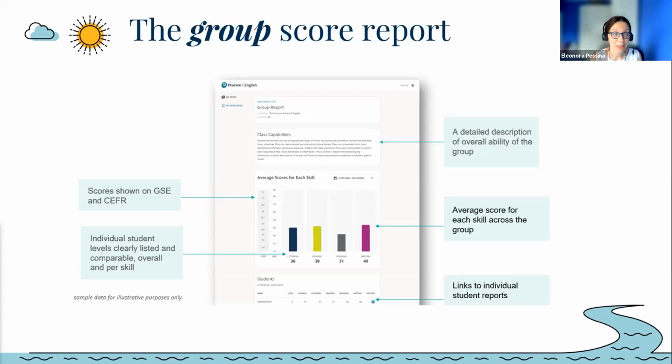So hopefully with these tests, I've given you a sense of how this tool can really help you draw the data that you need from your students, be it at the start of the course when you are diagnosing their needs, or be it later on in the course.